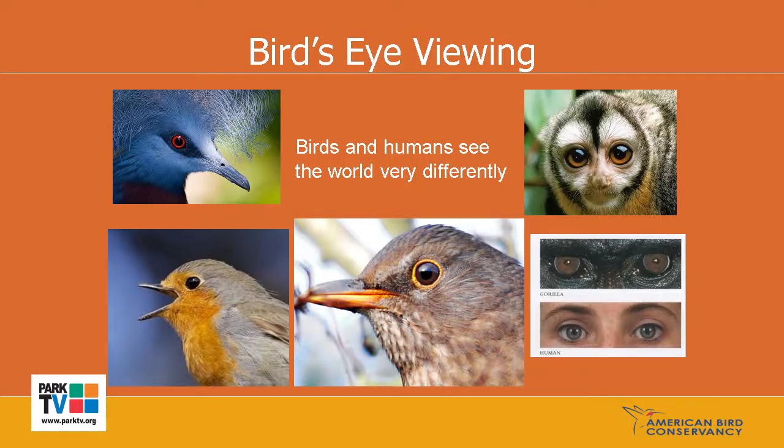It helps a bit to understand what's going on here if you understand how differently birds see the world, and it's taken me a long time to figure some of this out. But one of the first things is that humans and other primates, we've got flat faces, short beaks, our eyes are close together, so we have depth perception, we have 3D vision.